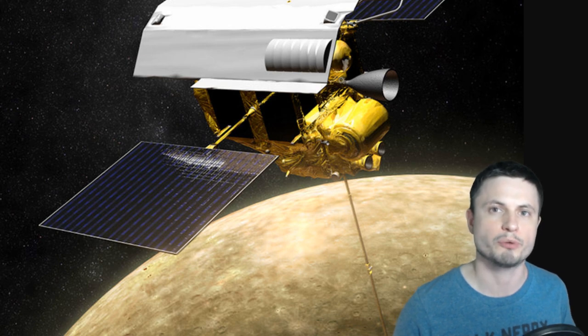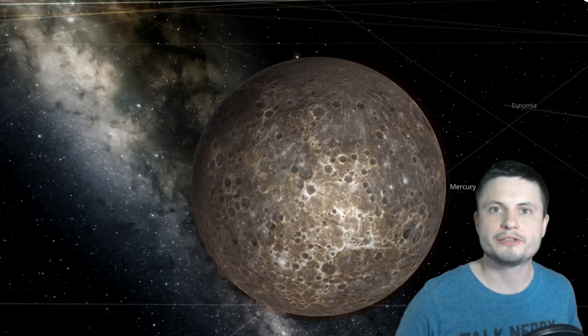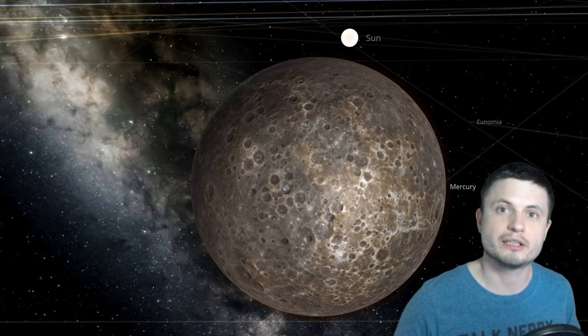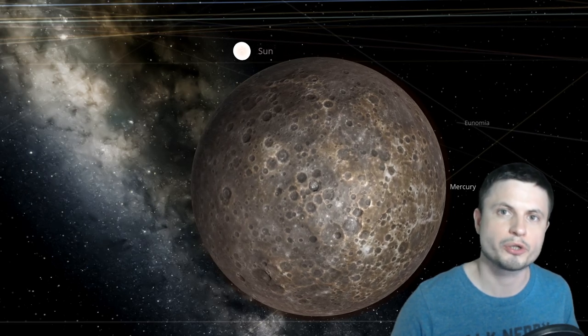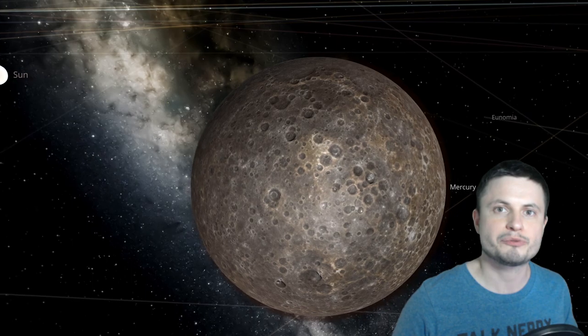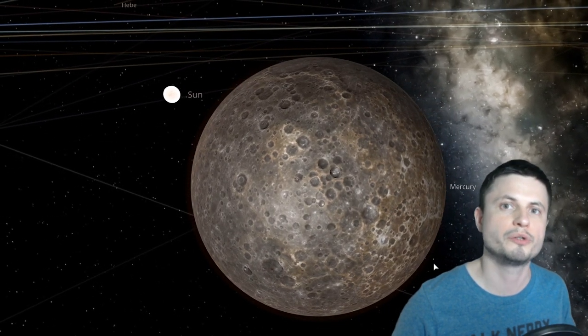This is the Mercury probe that not only was able to visit Mercury, but even assumed an orbit around Mercury, studying it very thoroughly, and then crashed into the surface of Mercury to do additional studies on impacts. In other words, it was an exceptionally successful mission and the first ever mission of such caliber to this beautiful planet.